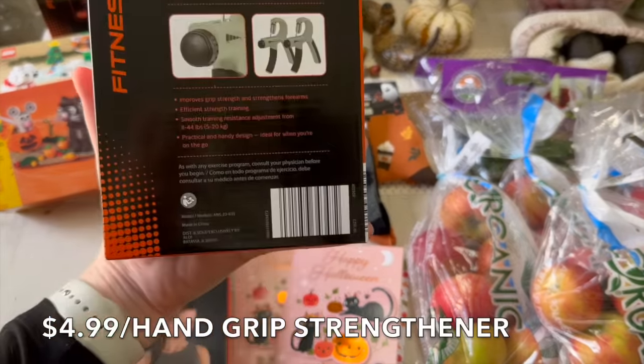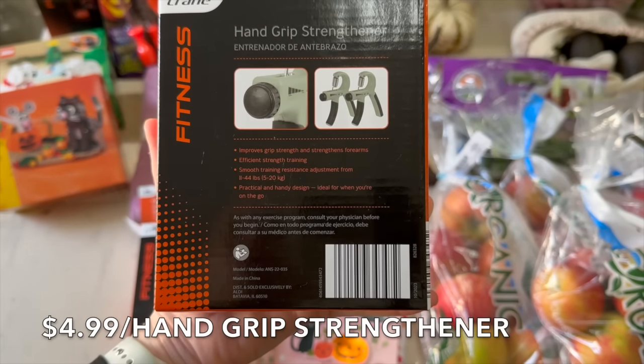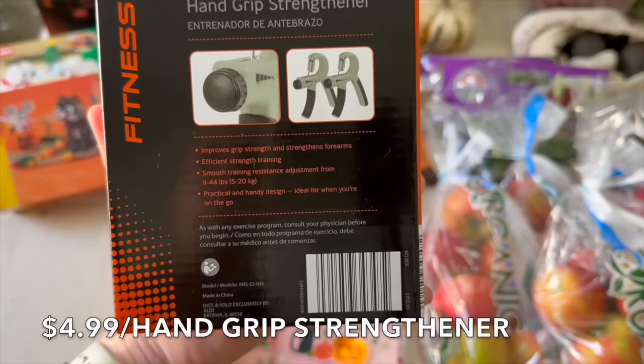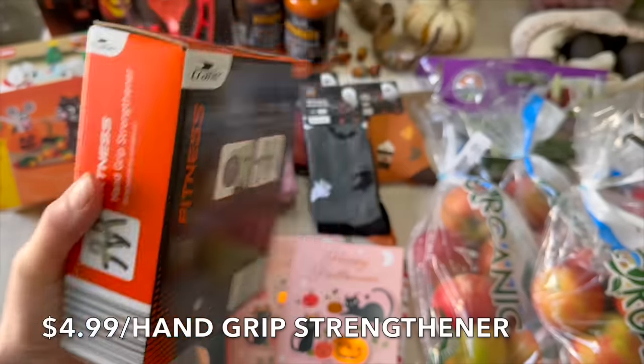Okay, next up, we bought the hand grip strengthener. If you turn it around, it says improves grip strength and strengthens your forearm. Efficient strength training resistance, adjustable from 11 to 44 pounds. Practical handy design, ideal for when you're on the go. So let's open these up.